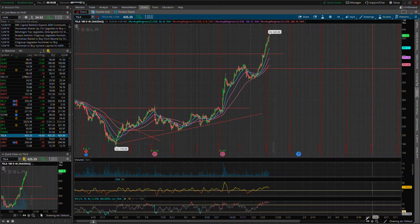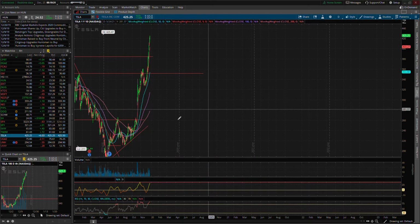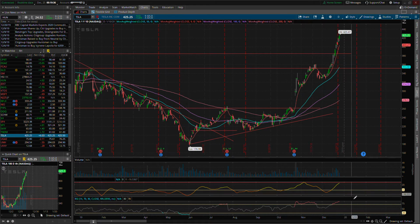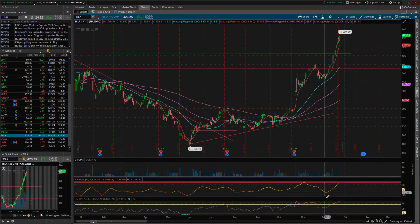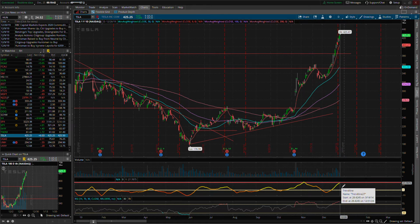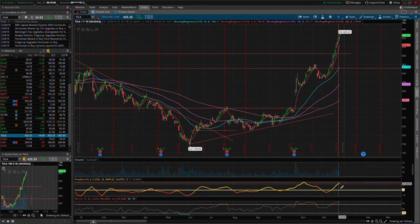But the big thing was the PPO and the fact that we're overbought on the RSI. We have been for some period of time. So here's the PPO on the daily. We're closing in on that 30 mark here on the price oscillator. And again, the weekly is way overextended. The RSI, you can see here, is overextended.